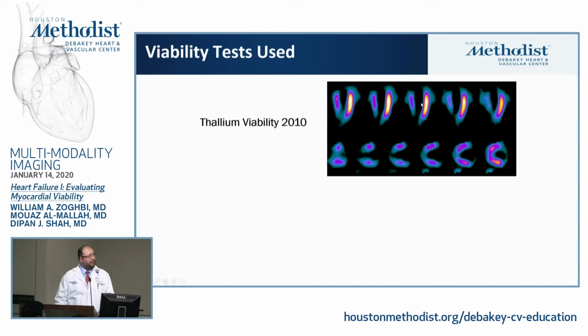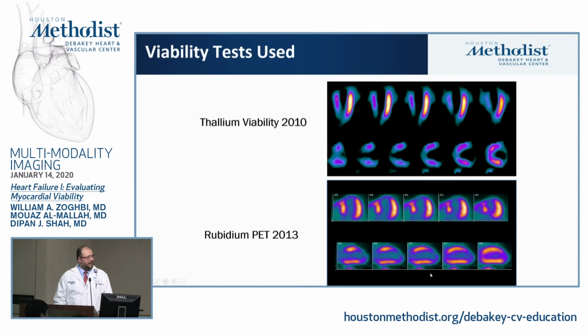I'll show you one patient from our practice. We recently had a very similar patient in this institution also. So you can see here, this is a patient who appears to have significant scar on thallium imaging, has been treated with multiple heart failure admissions, and this patient, until we did a PET on him, and you can see this is 3 years later, has a significant amount of viability compared to what you saw on thallium imaging.